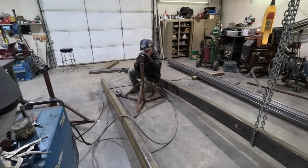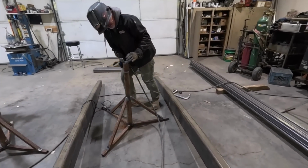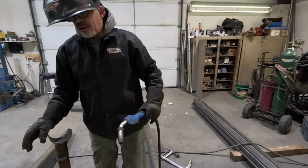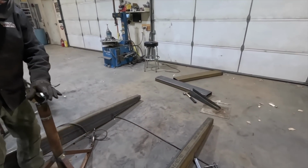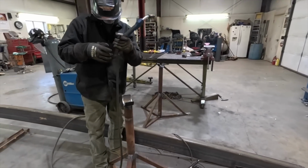Is that going to hold it up? Yeah. That will hold it. That's the old man in me. I don't like crawling around on my knees no more than I have to. That's wisdom. Is that what that is? That is. You know what? Let's take an hour and build some stands.